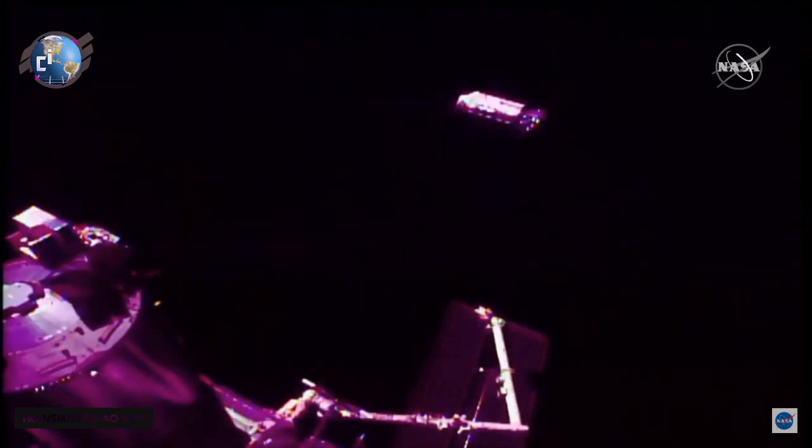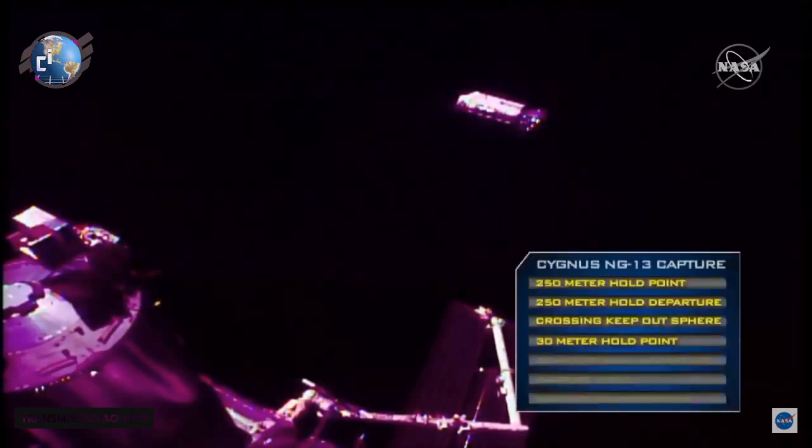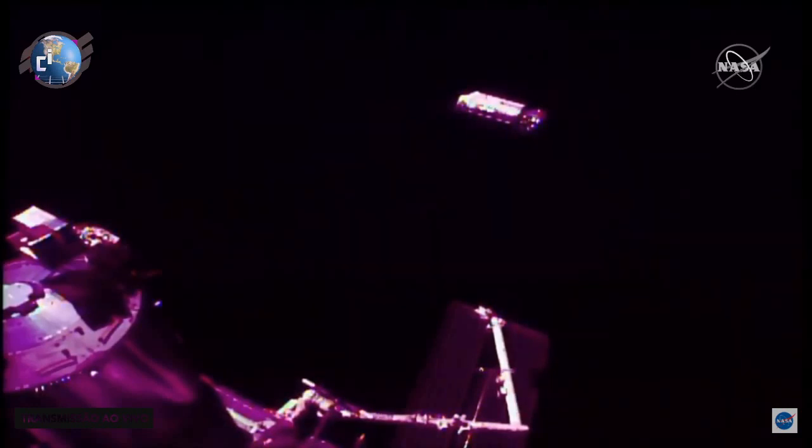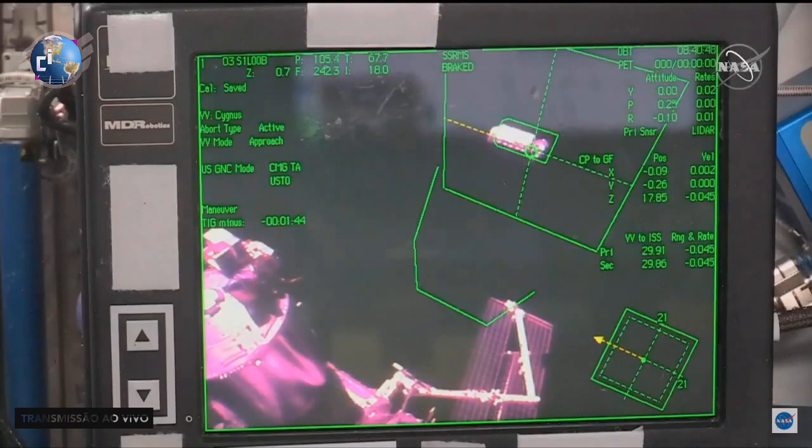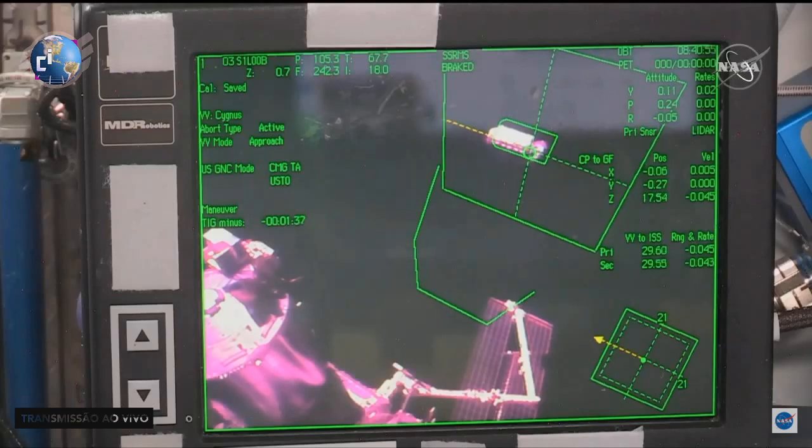That was Capcom Steven Zenter here in Mission Control Houston, confirming Cygnus is ready to depart from that 30-meter hold point. Still in a 30-meter hold position, but we should be getting confirmation soon. Once it departs, again, this is the last milestone before Cygnus arrives at the capture point, 10 to 12 meters away from the International Space Station.